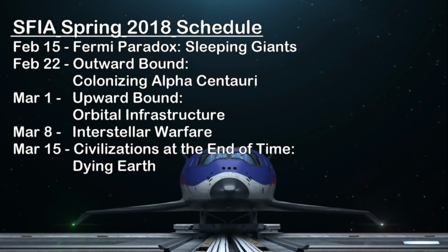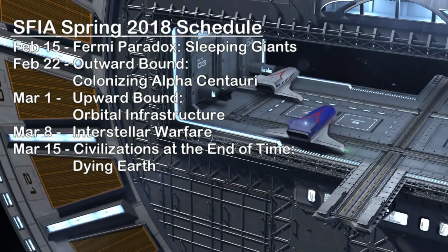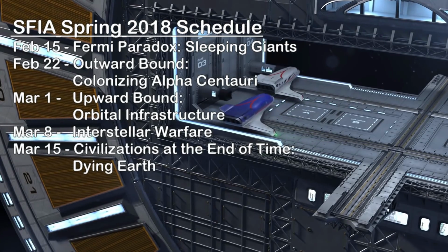And then we will launch off to Alpha Centauri to discuss colonizing the system and look at the special difficulties of binary and multiple star systems.